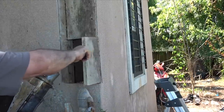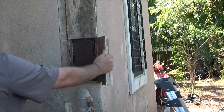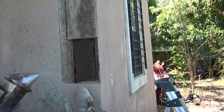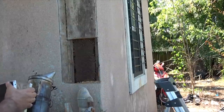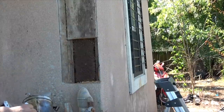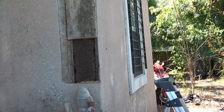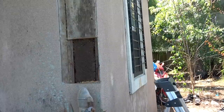Oh, solid honeycomb. Look at that. Solid honeycomb. Solid. Oh yeah, definitely showing its age. We're going to have to go all the way down to the bottom. That whole thing's full. All the way down.